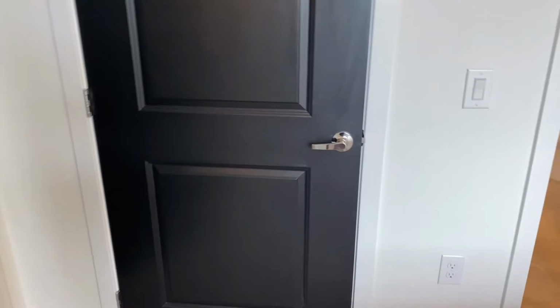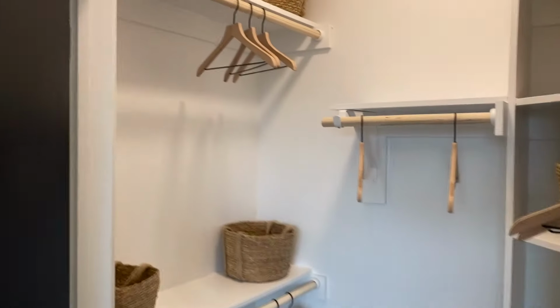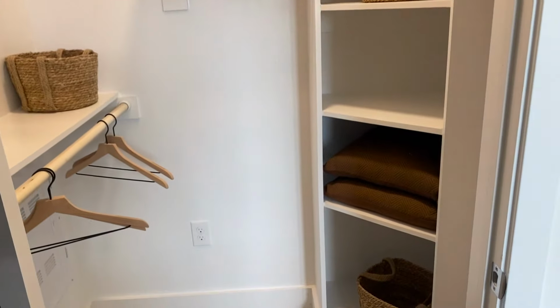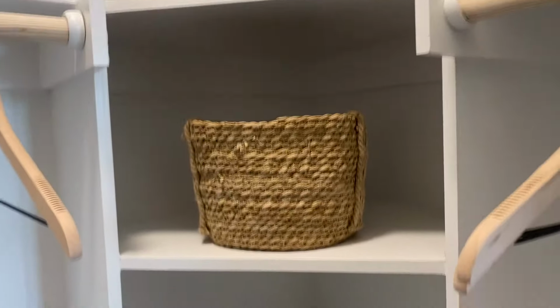Okay. You have a lot of cubbies so you can organize. It's a little bit smaller, but it has a lot of shelves. Okay.